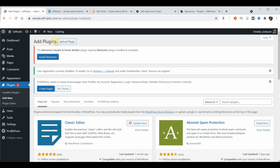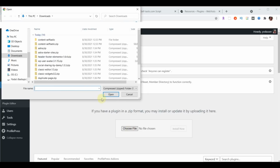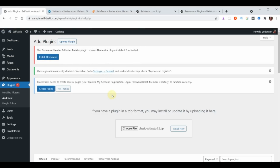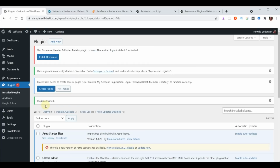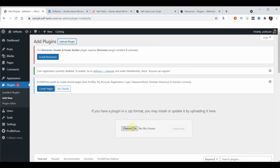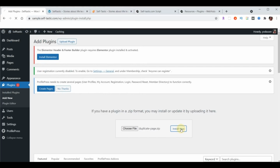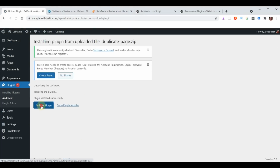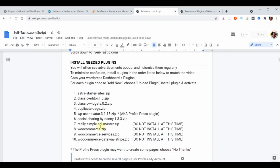And choose Add New. Upload plugin. Choose File. And the next one is Classic Widgets. Choose Open. Install now. Activate plugin. Again, Add New. Upload plugin. Choose File. Duplicate page. Open. Install now. Activate plugin.